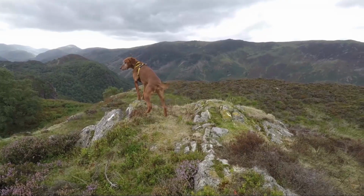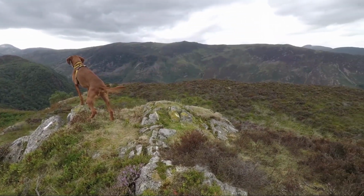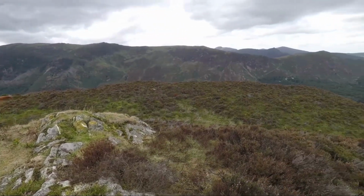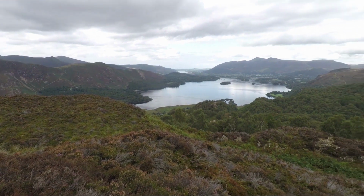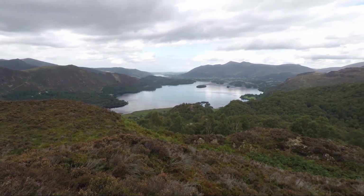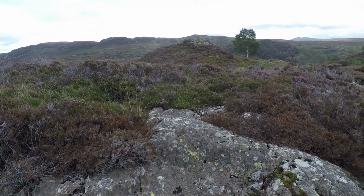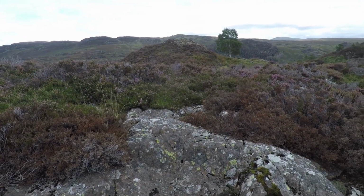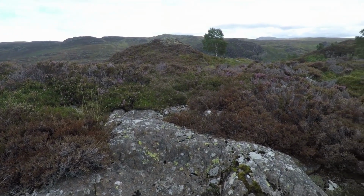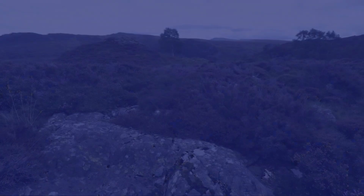And this is the highest point of Brown Dodd, but it's not actually the high point that Wainwright would have marked at 1,204 feet. That's a spot height that lies about 30 metres over to the west. And this is it. This bare patch of rock at 1,204 feet is the point that Wainwright would have marked as the summit of Brown Dodd, even though there's an obvious higher point beyond, which is where we've just been. From here we're going to retrace our steps back along the ridge.